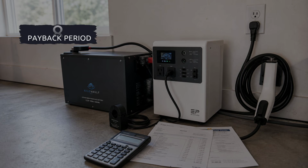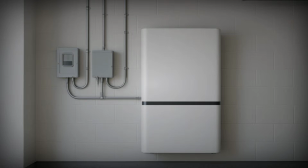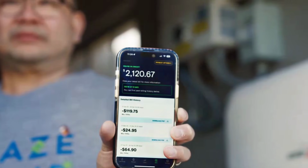$360 a year against a $3,000 kit is a payback period of about 8 years. Against a $2,000 unit, it's closer to 5.5. For a device rated to run for 16 years, neither of those is a bad trade. But neither is the overnight win the marketing implies, and anyone quoting you a saving that ignores conversion losses is selling you something.